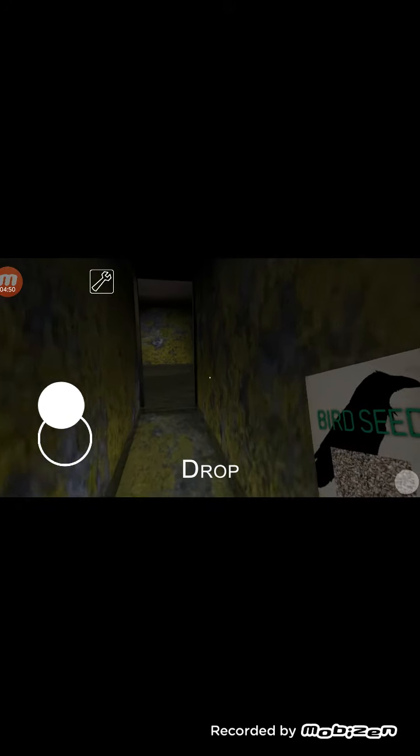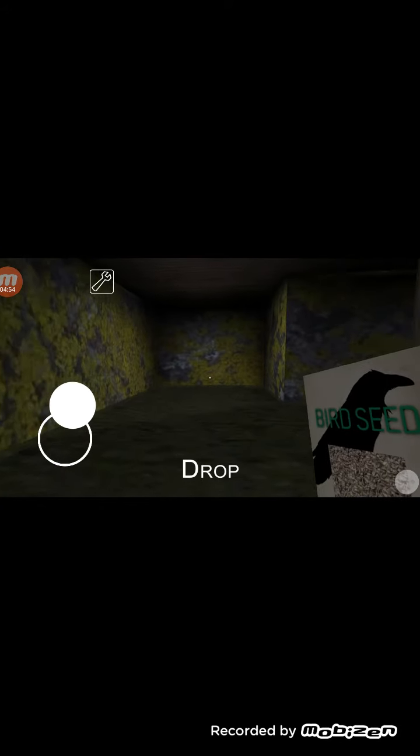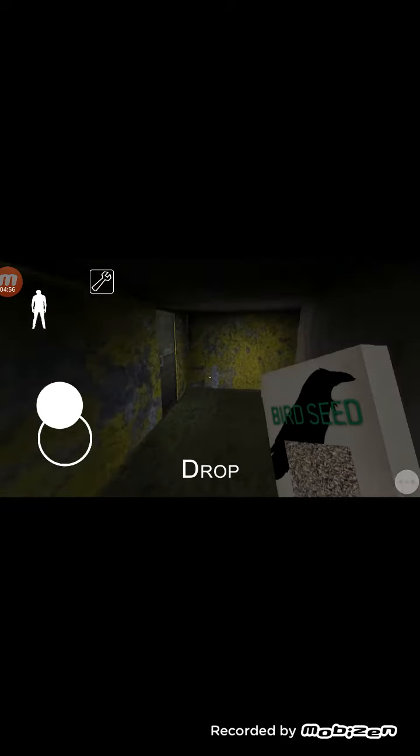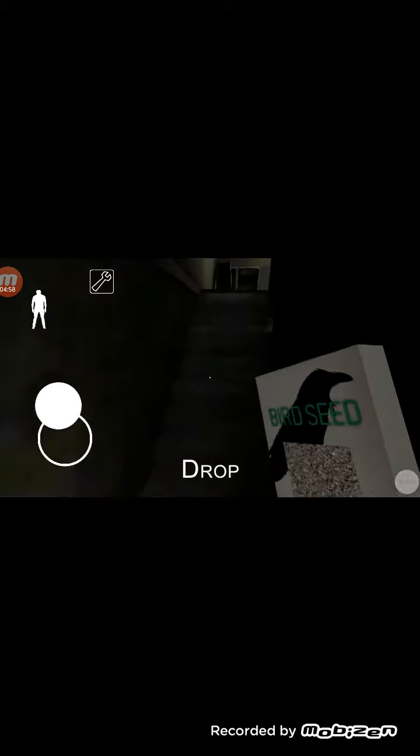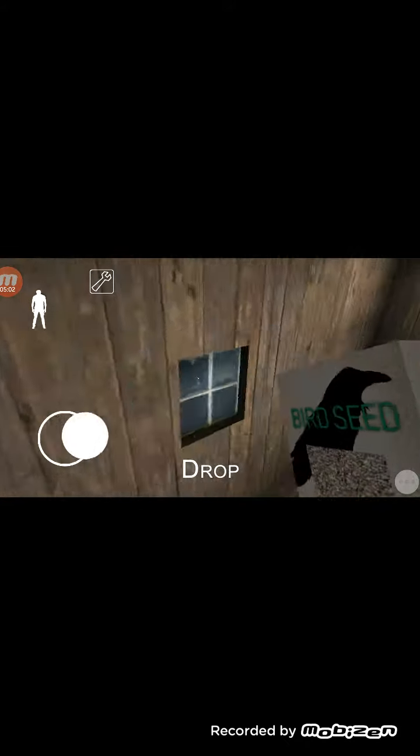Oh, yeah, one thing, guys. If you think I'm safe, I can get out now that Granny's gone back inside, no, you can't. You have to go through the other exit upstairs out of the sewer.